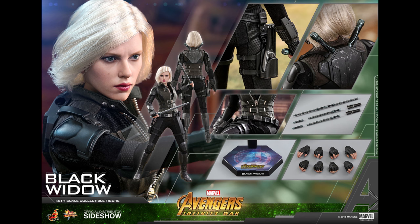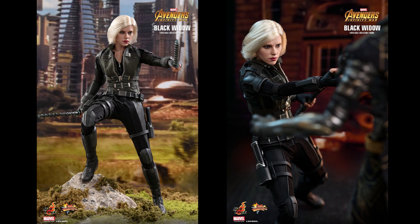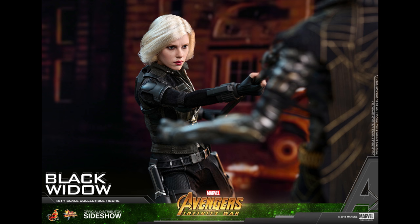Release date is approximately Q3, Q4, 2018, and you can pre-order it now at Big Bad Toy Store for $219.99. Now, this is the prototype shown. Final product may be slightly different. Product details could be subject to change without further notice. 2018 Marvel, 2018 Hot Toys Limited, all rights reserved.